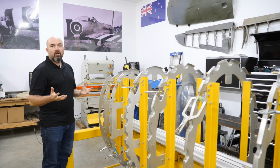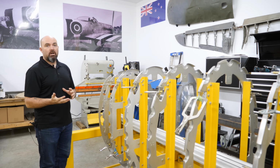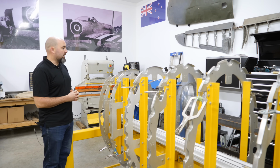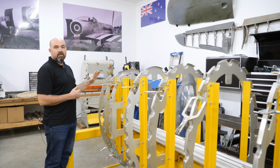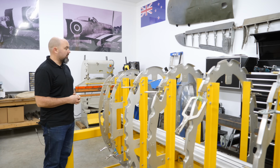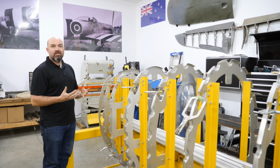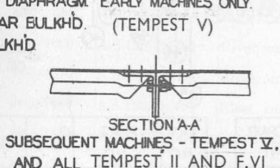So all of the early Hawker Tempest 5s used the same sheet metal frames, spaced 2.1 inches apart at the transport joint, as on the Typhoon. Only with the Hawker Tempest 5 Series 2 and all Hawker Tempest Mark IIs did they switch from these sheet metal frames at the transport joint to an extruded frame. The extruded frame was, in my opinion, a much more sound design, in that it was two extrusions placed face to face and bolted together.